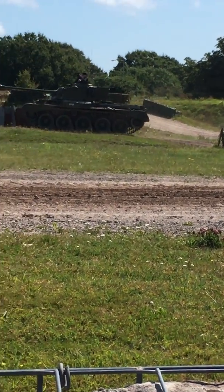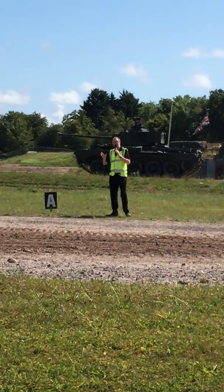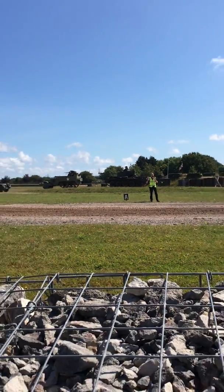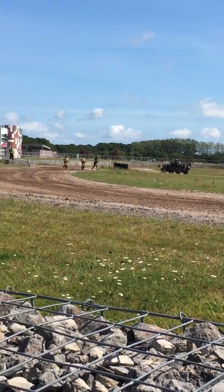Which were put right on its successor, which was the Centurion, and yet the Comet was a very, very capable vehicle. It was in British service in Hong Kong until 1960, so we got our money's worth out of it. Over 1,200 were built. That's almost as many as the number of Tiger 1s that were built by the Germans.